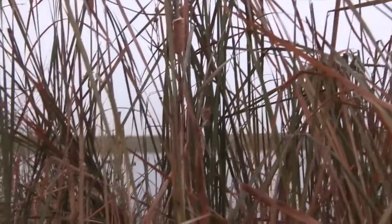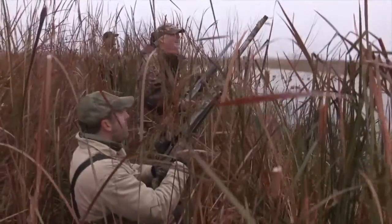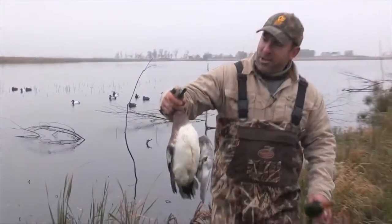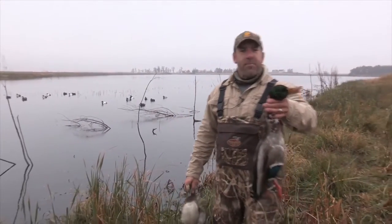Smoked them. Marty, you're on your game. Kill that bird. There he goes. Look at that. Got a nice drake mallard and a wigeon.